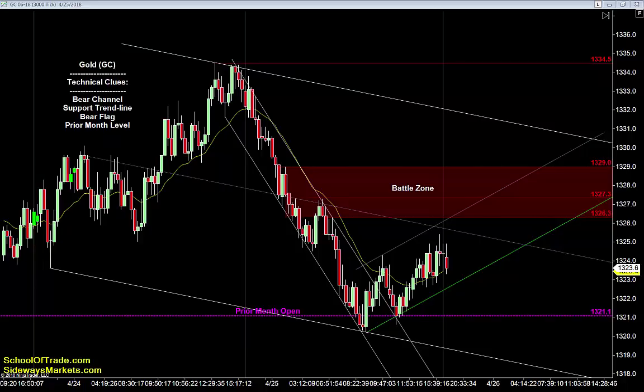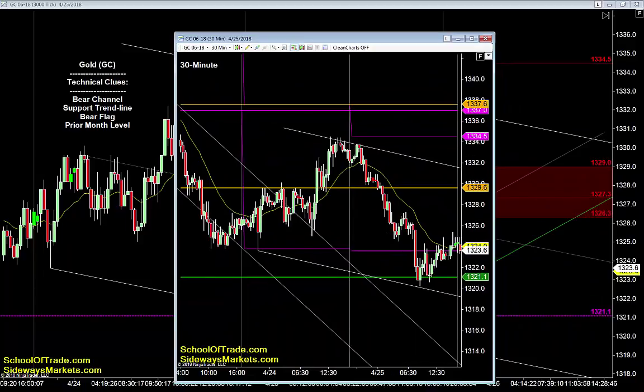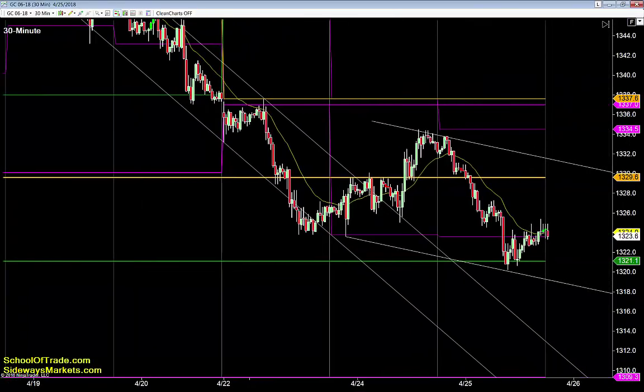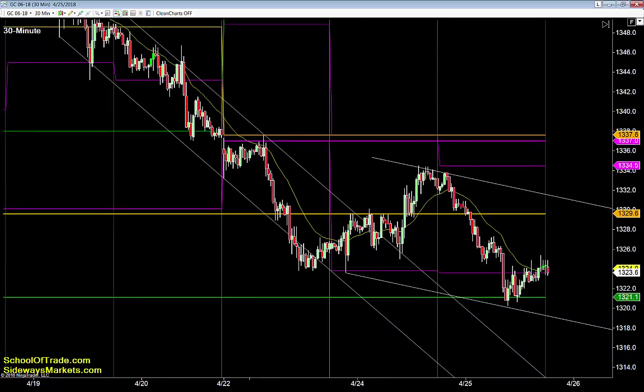What I want to do, though, is show you a little bit bigger picture here, because I think this will give you a little more clarity on this. Here's a 30-minute chart of gold. No, I do not trade a 30-minute chart. I'm a short-term day trader.